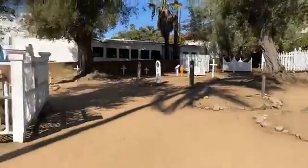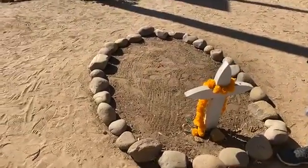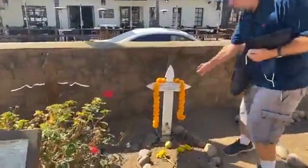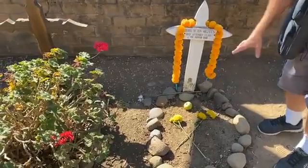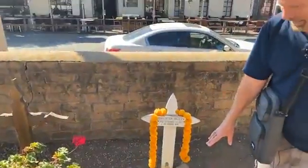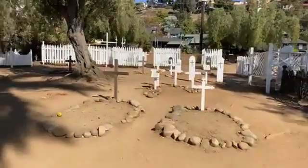Now here again, you see these are supposed to be marigolds. This is plastic, and you can see over here that they have both plastic marigolds and actually fresh marigolds. There's a piece of fruit there, an apple, so apparently that person maybe liked apples. But again, the marigolds, the Aztec marigolds, they grow in the wild in Latin America, and they use those because of their bright color to attract the spirits, to summon the spirits, and also their scent, their odor. So we'll go around and we'll look at a couple graves here.